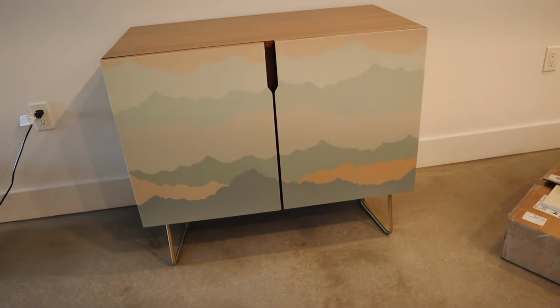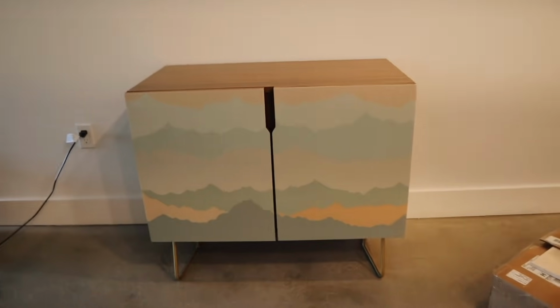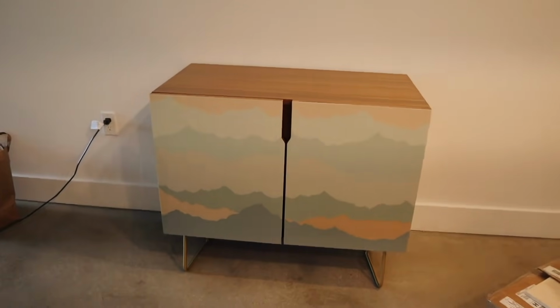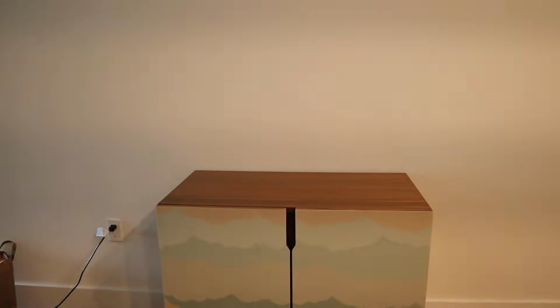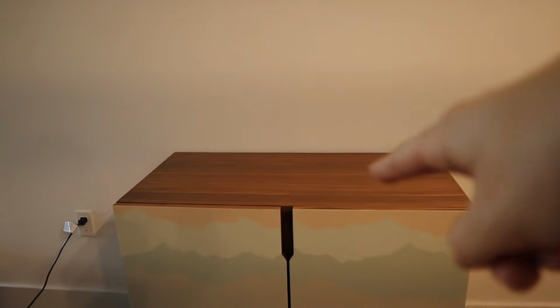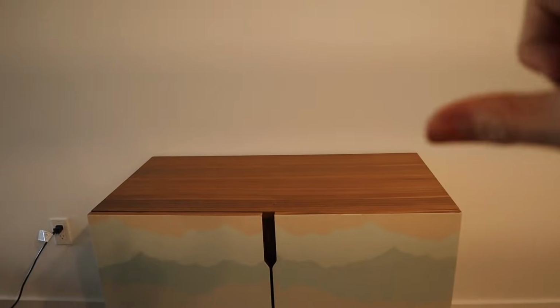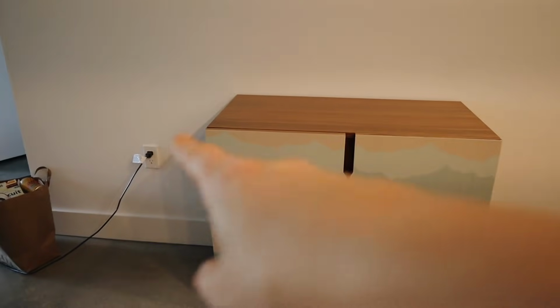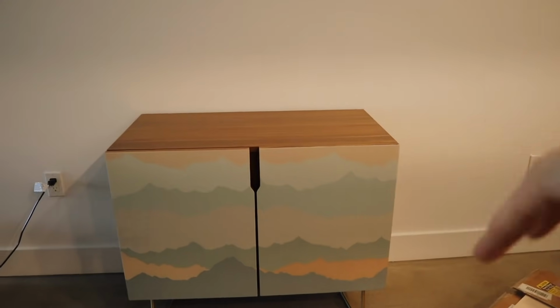But my vision for this, since it's like a little entryway thing, is to put a big circle mirror above here. I wanted to wait until this arrived before I could figure out what size circle mirror I wanted, but it is definitely shorter than I thought it was gonna be. So I think I can get a pretty good size above there and then put a couple plants on her. I wanna put a little photo of Alex and I. And then if we keep it in this space, definitely have to put some plants around here to fill it up a little bit.